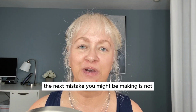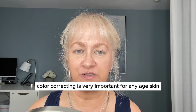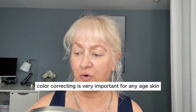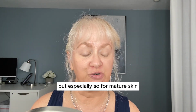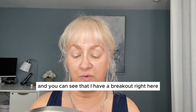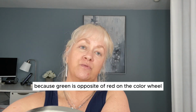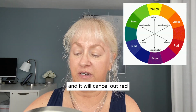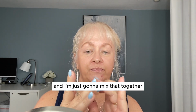The next mistake you might be making is not color correcting. Color correcting is very important for any age skin, but especially so for a mature skin. And you can see that I have a breakout right here. So I'm going to take some green concealer, because green is opposite of red on the color wheel and it will cancel out red. And I'm just going to mix that together.